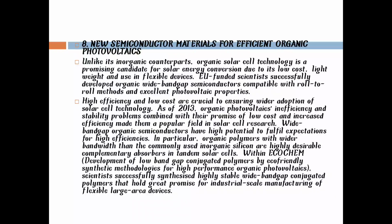High efficiency and low cost are crucial to ensuring wider adoption of solar cell technology. As of 2013, organic photovoltaics' efficiency and stability problems, combined with the promise of low cost and increased efficiency, made them a popular field in solar cell research. Wide bandgap organic semiconductors have high potential to fulfill expectations for high efficiencies. In particular, organic polymers with a wider bandgap than the commonly used inorganic silicon are highly desirable for complementary absorption in tandem solar cells.